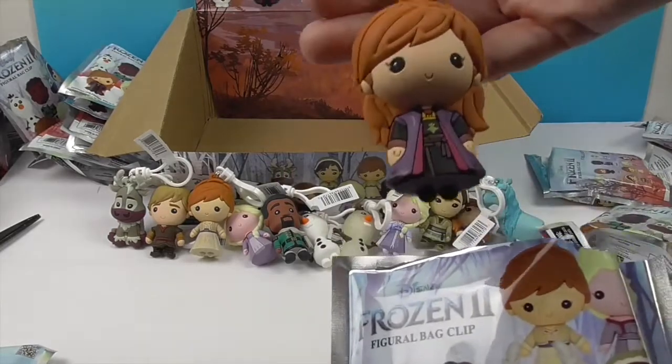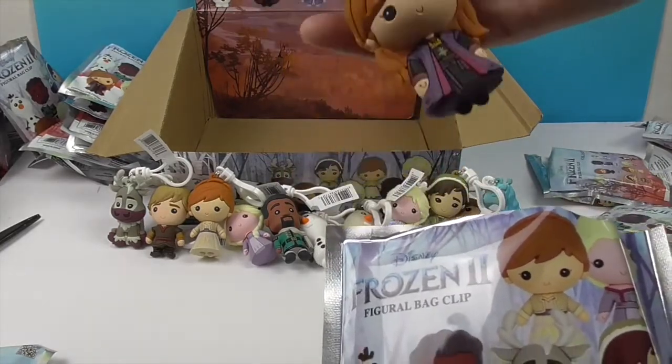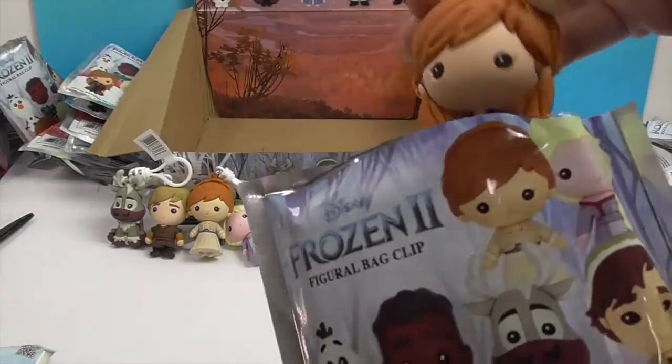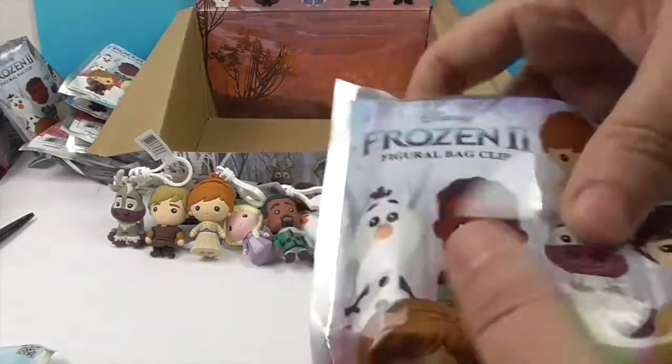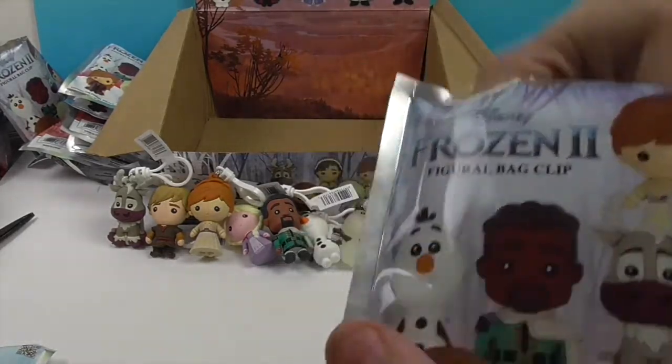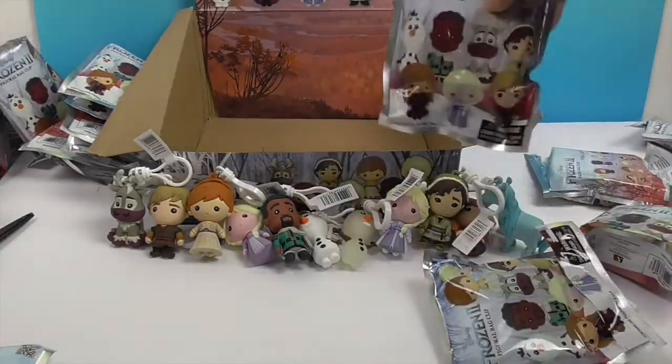So, we got two. I know we got several Elsas, and I think we got at least two of each Anna. I don't remember opening another Anna. There was like two of each, but I think there might be two. I think it might be three Annas and three Elsas. But there's two different kinds.